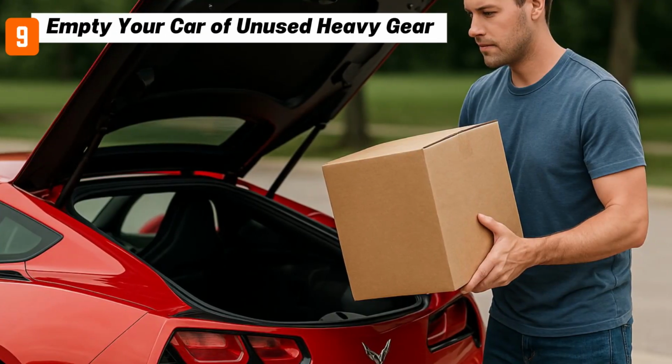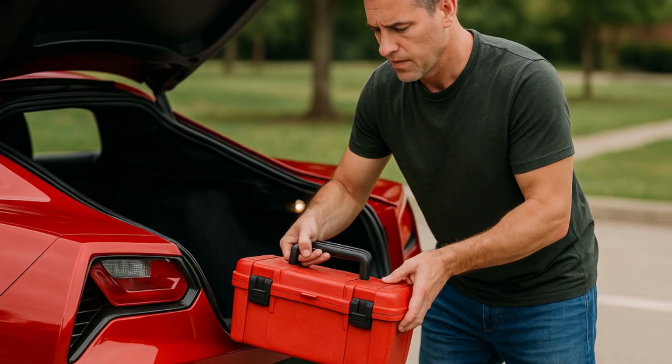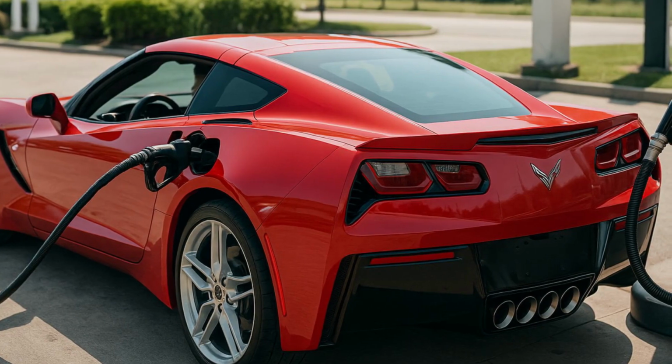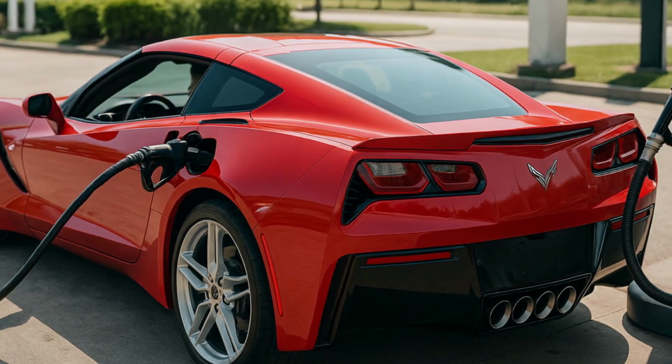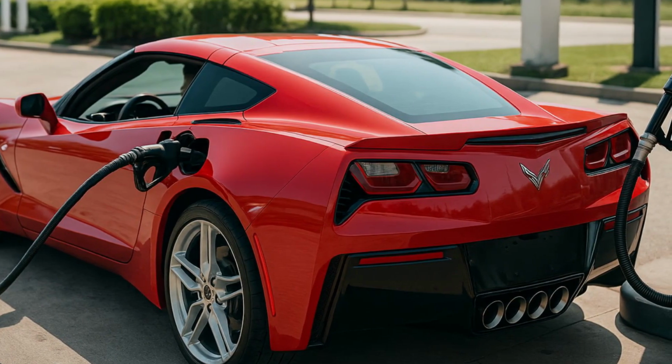9. Empty your car of unused heavy gear. That box of tools or camping gear you never use? Drop it. Every 100 pounds reduces miles per gallon by about 1 to 2%, especially in smaller vehicles.